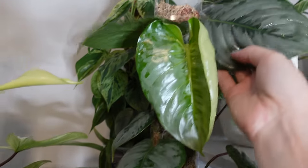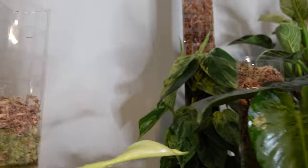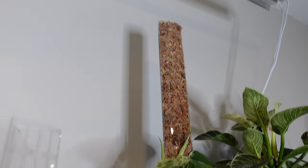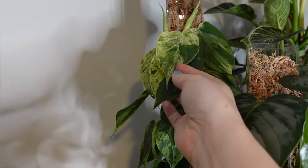So that is so beautiful. I recently extended my heartleaf too. I added an extension on the variegated one. It is so beautiful.